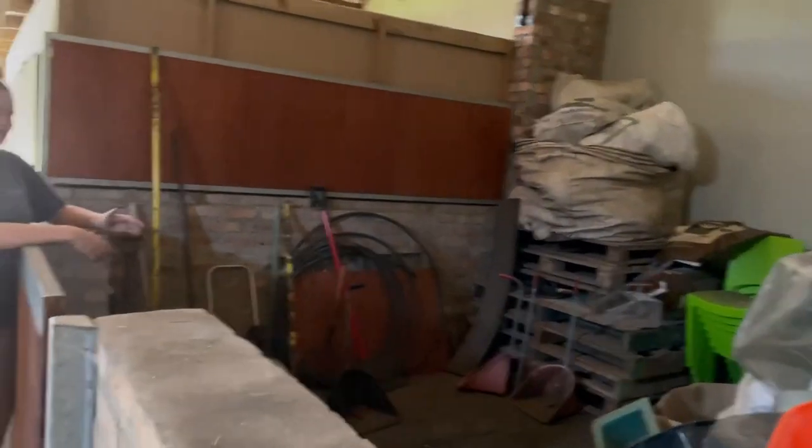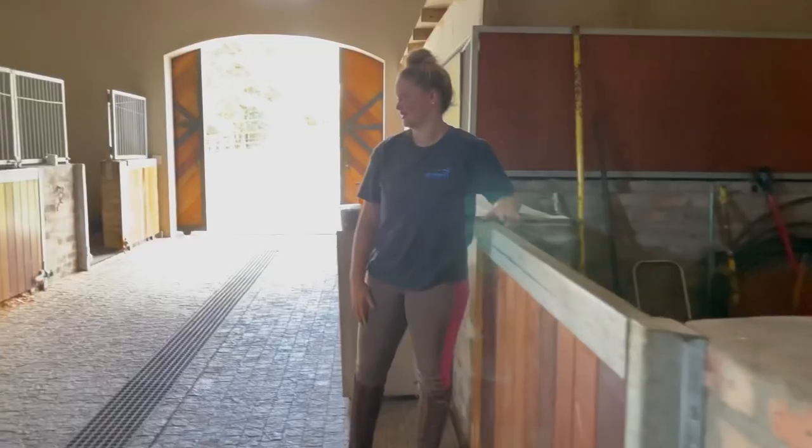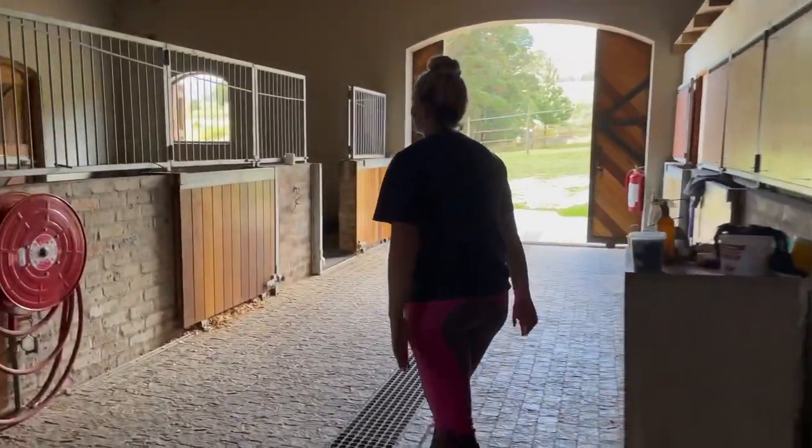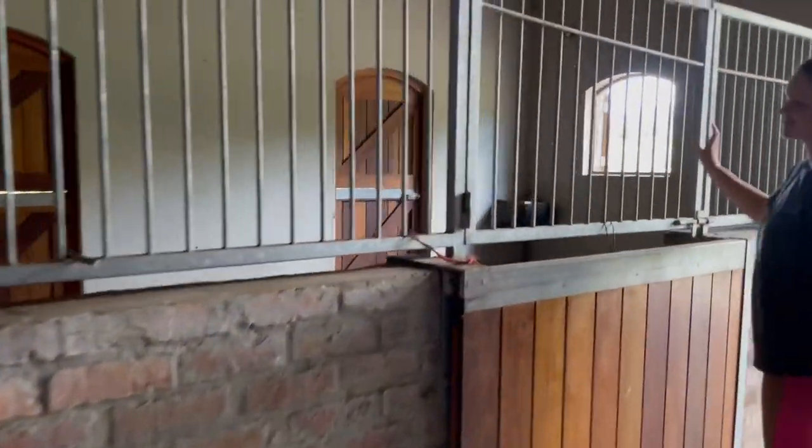And then I'm going to show this to you, but this is basically one stable that we gave for all the stuff we need around the barn. So brooms and essential things. And in this stable that looks like a prison is our Stallion Rocks stable.